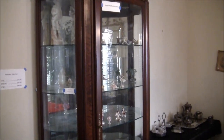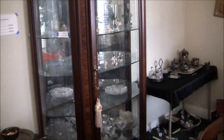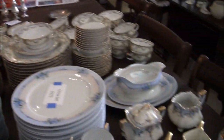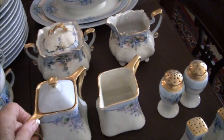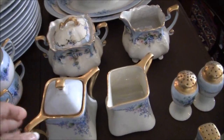Look at this cabinet. It was full of Dresden, and somebody came this morning and bought it. Can you believe it? They got here probably at 7 o'clock or 8 o'clock in the morning. And it's already 1 o'clock, so you snooze, you lose. So I'm just going to videotape, you know, the remainder of it. Hopefully we get some real good stuff.